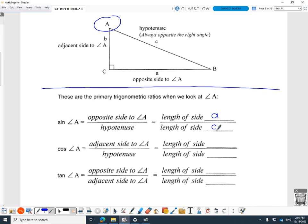How about cosine, though? Cosine says do adjacent over hypotenuse. What's adjacent in my picture? What's the label? Little b. And what's the hypotenuse in the picture? Still c. Yes?